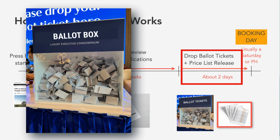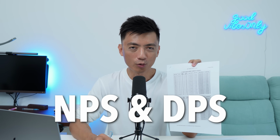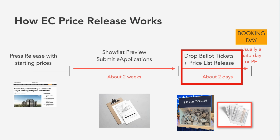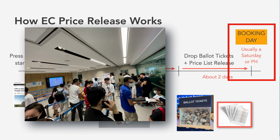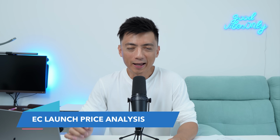At the same time, the full price list of all units at the project will also be made available. This is an example of how the price list will look like, with available prices across NPS and DPS schemes across all units. And finally, balloted buyers will progress over to the booking day where they'll make the purchase of their desired unit. So what then do we make of prices at Lumina Grand?